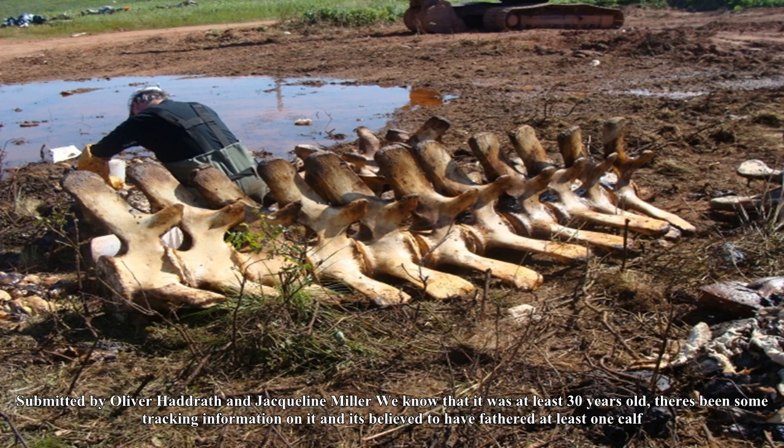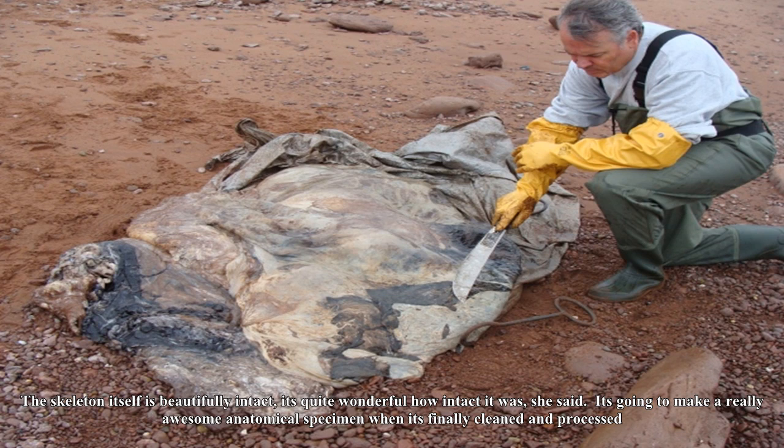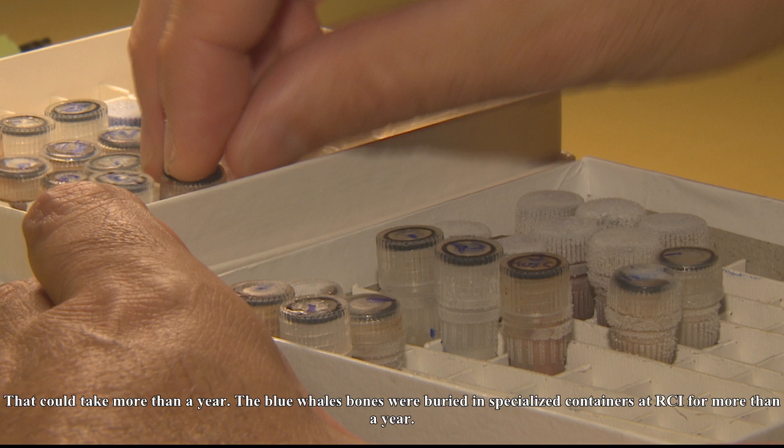"We enjoy going out to the field to collect the animals, but there's some sadness at the same time. Here you are collecting dead animals. It's not a joyous event," said Maid. "Here we are putting a live mammal skeleton on display, much as we put a dinosaur skeleton on display. It's already gone extinct and these animals are going that way now."